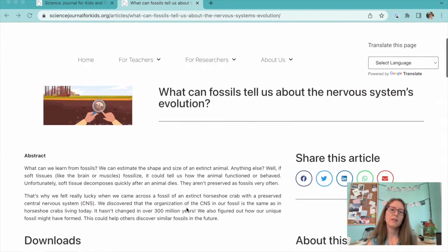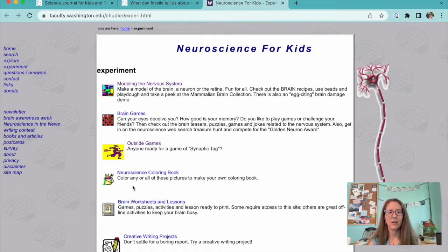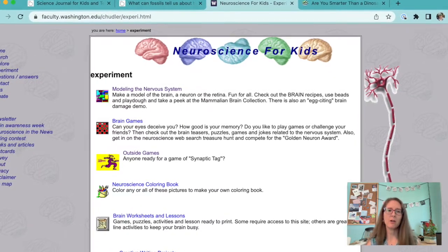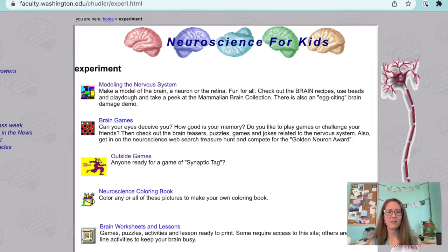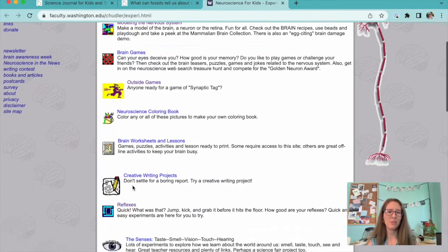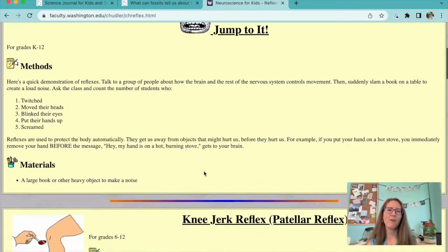If you're using this adapted article as a fun way to talk about the central nervous system, you might be interested in exploring the activities on the University of Washington's Neuroscience for Kids website. They have activities, games, and projects to learn about how the central nervous system is organized and how it works to keep humans functioning. My favorite is an experiment called How Fast Are You?